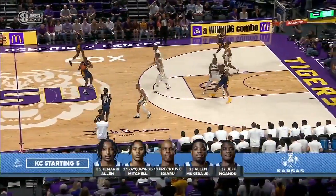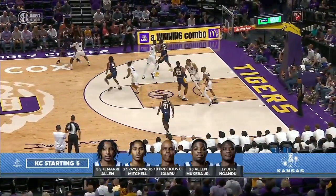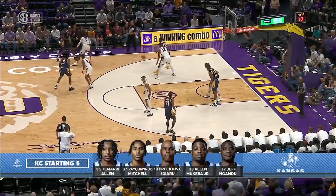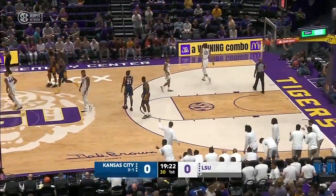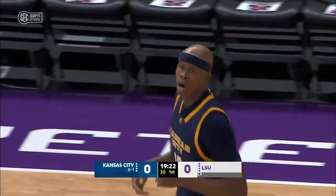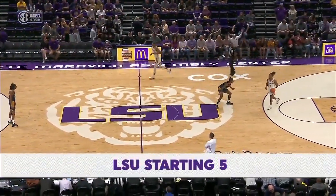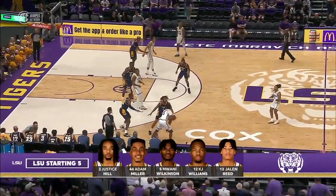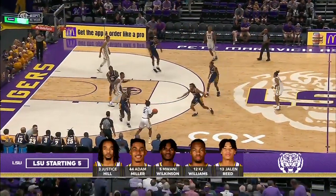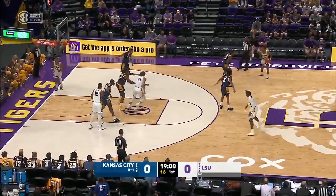Let's take a look at Kansas City's lineup. You see it there. Allen, Mitchell, Idiaru, Mukeba, and Ngandu. And you will notice very quickly a lot of international names on this team. Victor, they've got a roster that's just loaded with players internationally. Well, this might be the longest we've prepped for name pronunciation when you have the international players they have on this roster. Hill and Miller, Wilkinson, Williams, and Reed get the start for LSU in the opener. But what, five countries represented internationally? Yes.